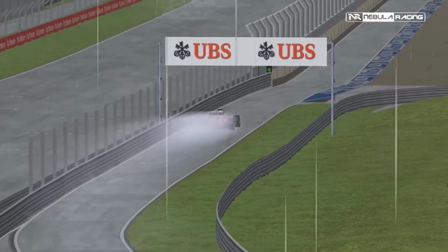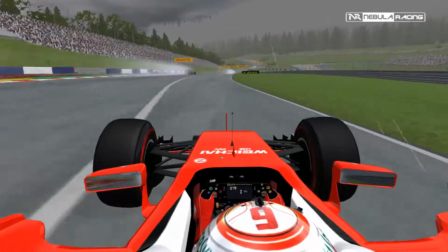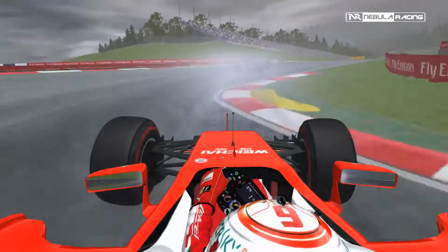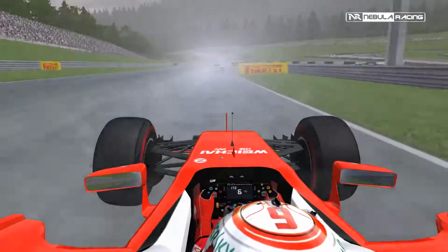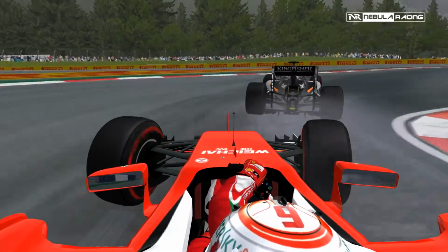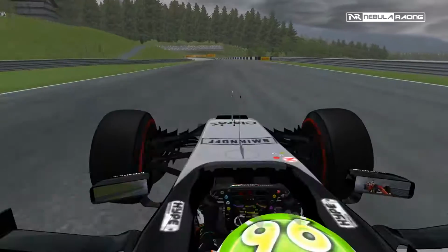Lap 26 and Baxter pits, but the undercut was too strong and comes out behind Chadwick, who had been running well since lap 19. 35th and final lap of the race, and Baxter has caught Chadwick on the run down toward turn 2. Chadwick defends the inside, but Baxter gets a much better exit out of the corner. The Force India stays in the middle of the circuit, and Baxter seems unsure what to do. There's light contact, and Baxter takes the inside line into turn 3.